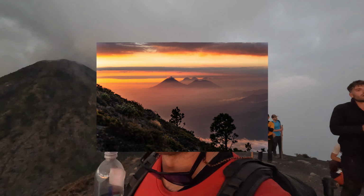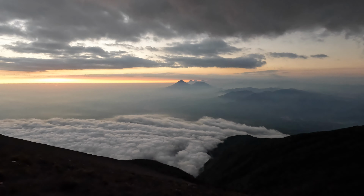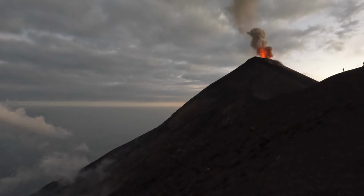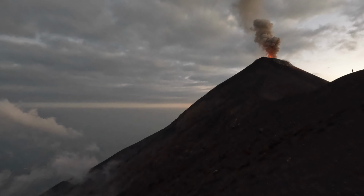I was taking photos for sunset, but it was good. We spent about 45 minutes to an hour just hanging out, enjoying the views, and watching the eruptions happen from up close. After getting up close and personal with the last major eruption in Iceland, I knew this is something I had to do.